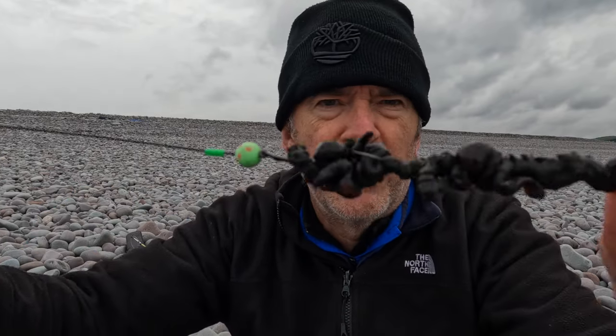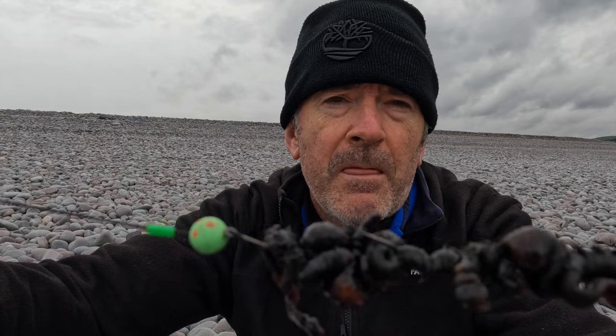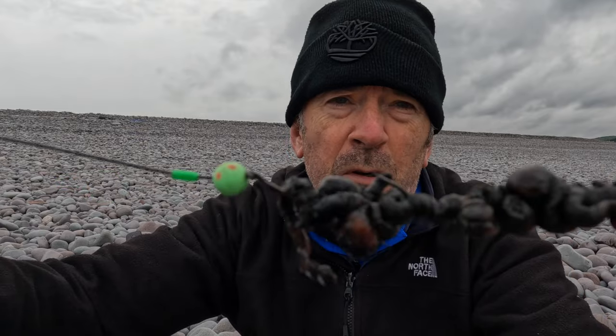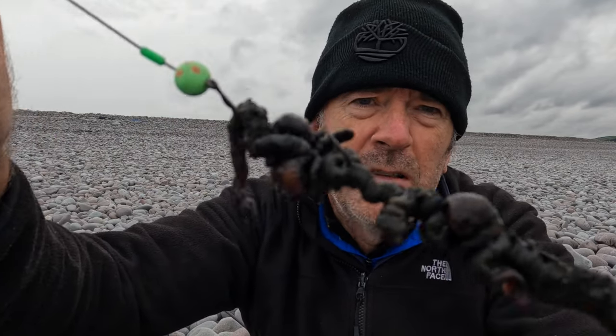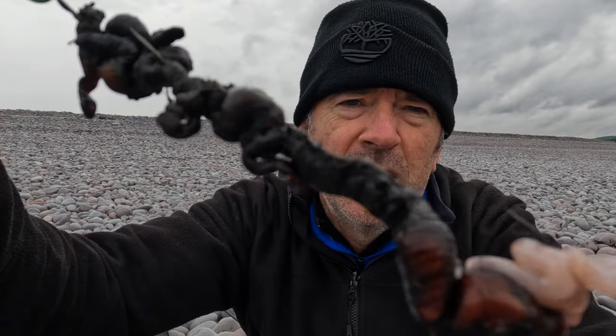And here's a baited trace. These were blow lug I had from a recent trip to Chesil, which I basically just salt down, put in newspaper, and sprinkle salt on them. They generally burst, but they freeze down well. You just keep them in newspaper in the fridge for a bit to soak up all the water, and then I freeze them. And then they're tough as old boots.